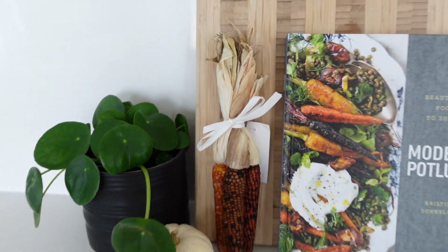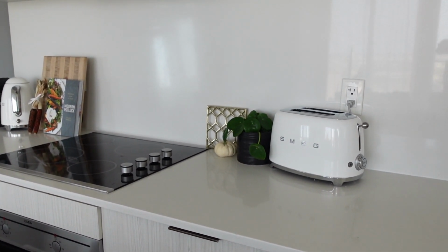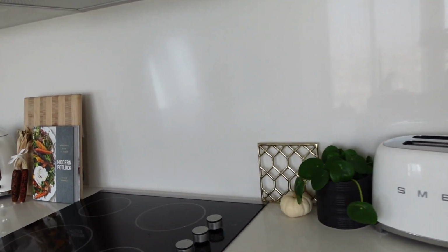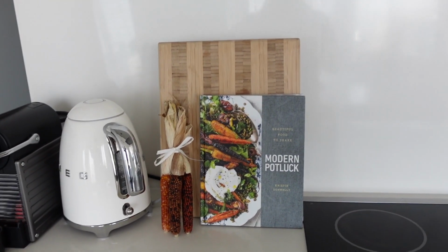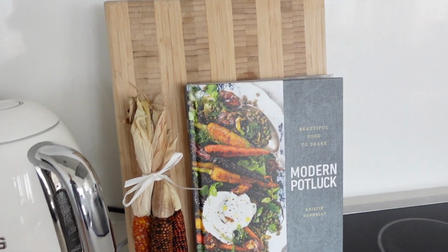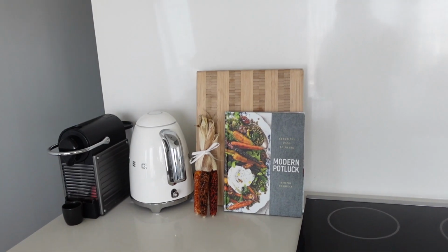A little pumpkin. Yeah, so I totally just changed my mind and moved my toaster over to this side, and then the chopping board and the book over the other side. I don't know, I don't love it. I'm waiting on my coffee machine, and I want to make this a whole really cute coffee station on this side. So you know what, I can't be bothered to change it back. It'll do. But there you go, that's one part of my house decorated for fall.